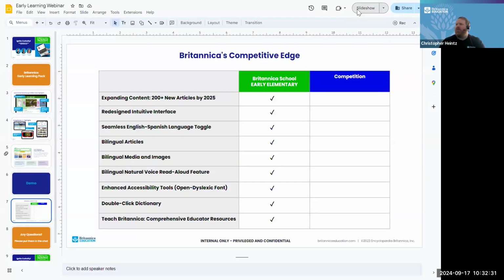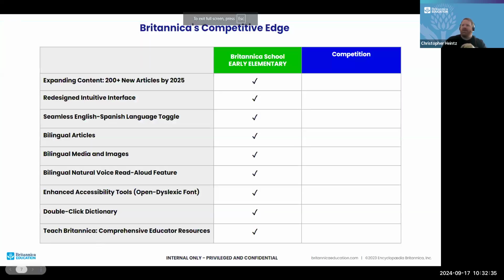So let me go back to my slides. And just a quick overview as we look through Britannica School Early Elementary, some of our highlights here. We're really proud of this English-Spanish toggle. That's something that I think really provides a helpful tool for students, along with our bilingual natural voice read-aloud feature. We do have within our Britannica School product an open dyslexic font as well. The double-click dictionary can be a really nice tool for users to determine the meaning of words if they can't figure it out in context. And then finally, Teach Britannica, having some of those comprehensive educator resources. So really proud of the work that our team is doing here around early elementary and our early learning pack.